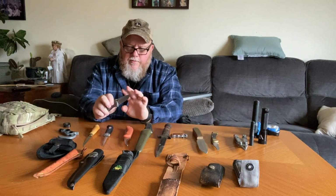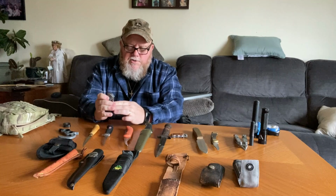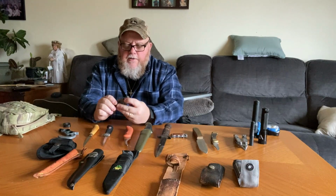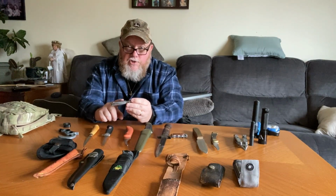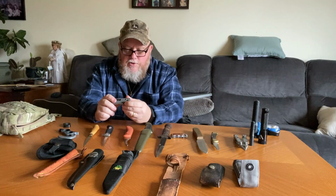And one of the best things I like about this, I like that it has a separate lock here. I also like that it's spring assist. It's not a switchblade. It just helps it out is what happens. And it has the clip system here. Like I said, I don't have a sheath for this. I utilize this clip. That is a game changer for me. I love it because it's quick deploy.